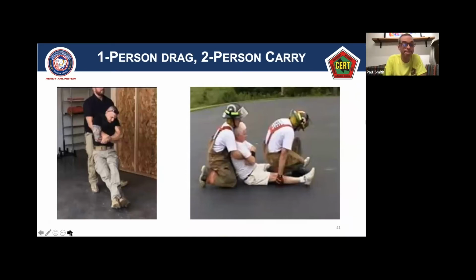Okay, so these pictures show a one-person drag on the left, two-person carry on the right. And these are fast and efficient techniques for moving people that are carefully calibrated to use proper body mechanics. So we're going to show some videos next about how this works, but I just want to point out some key concepts to focus on when you watch the videos.